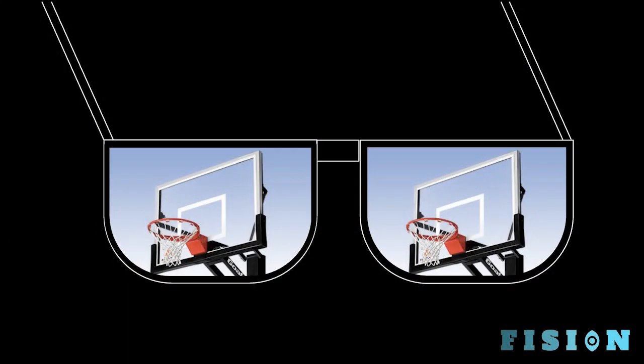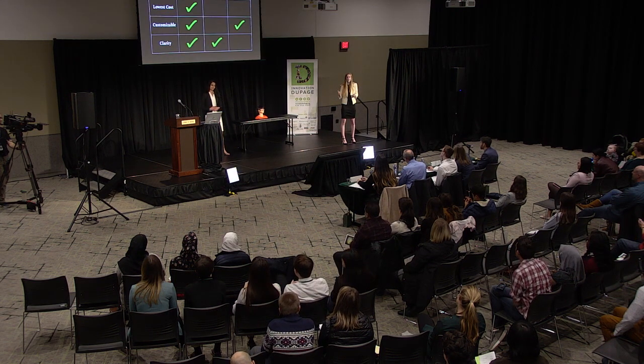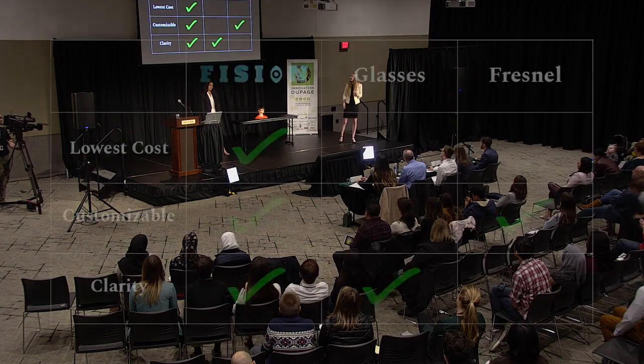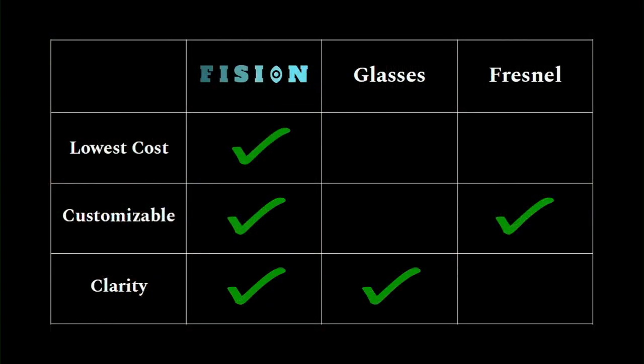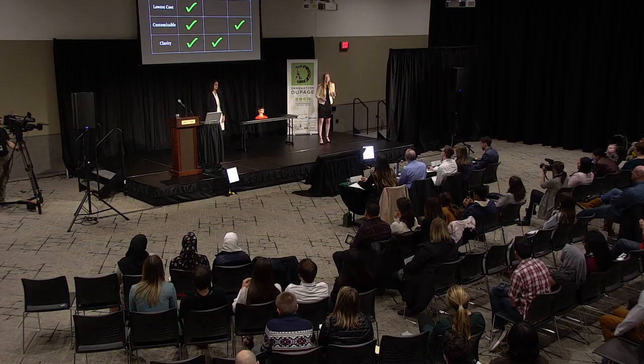But what are the actual benefits here? In three words, there's cost, clarity, and customizable. Neither of our competitors can provide all of these benefits, but we get all three. We're able to maintain high clarity due to the type of the plastics and adhesive that we use. We are customizable to any base lens, and we have the lowest cost available in the market.